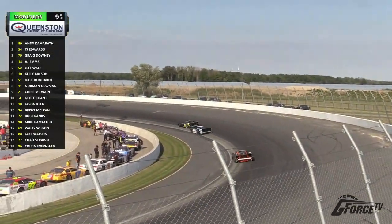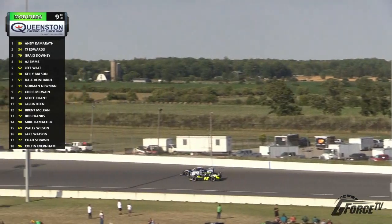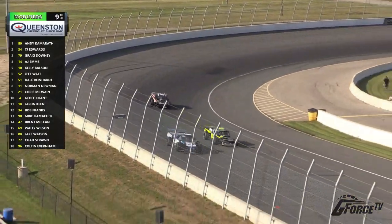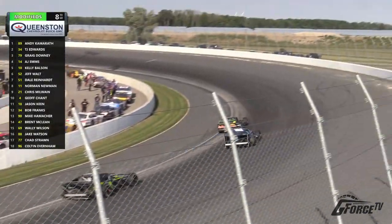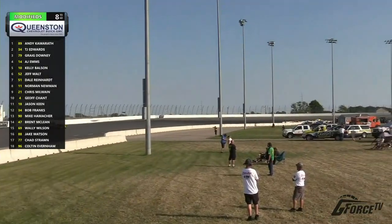It's actually running sort of in the racing groove out there. It's the number 11 machine, Norman Newman. Work around Newman off of corner number 4. It'll be 8 laps left to go for Andy Camrath in the 89C. TJ Edwards has been the only driver that's been able to hang with him here in the closing laps. Still right there, 2 lap cars between the top 2.